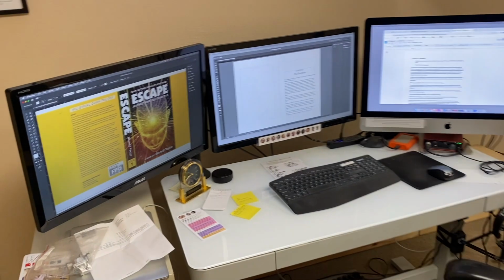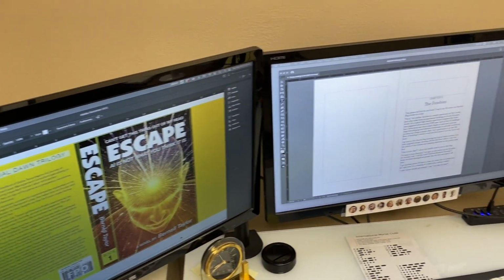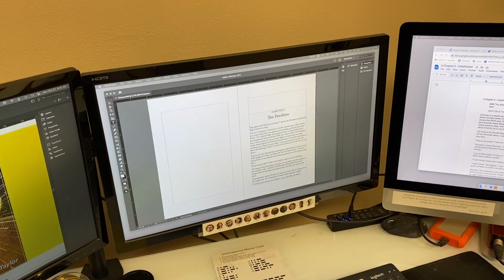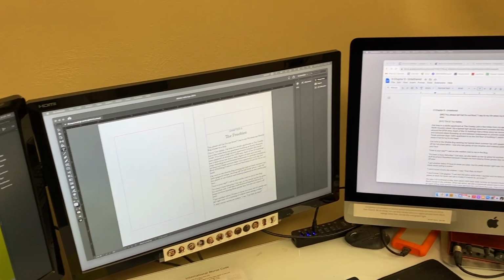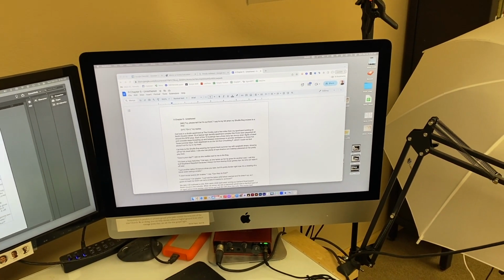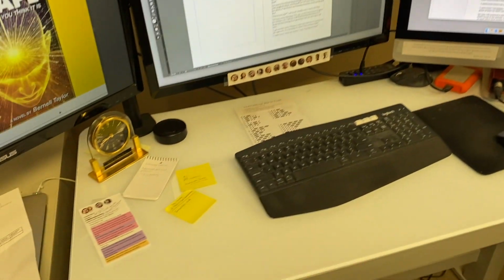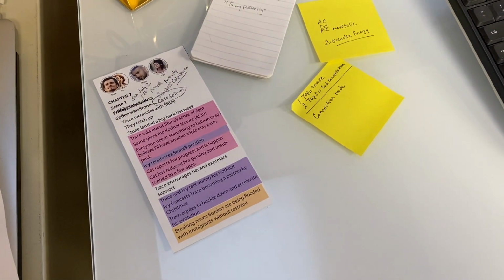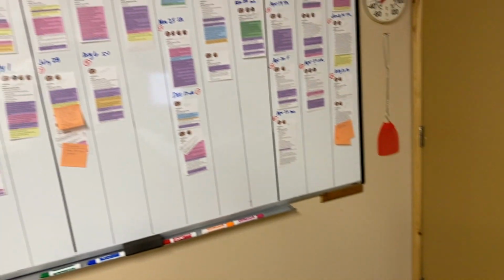I've got my graphics on the left for the book cover that I work on occasionally. This is what the finished print would look like in Adobe InDesign, and here's my work in process of me building the story. Right here is what my little scene sketch looks like. That is up here on the wall.